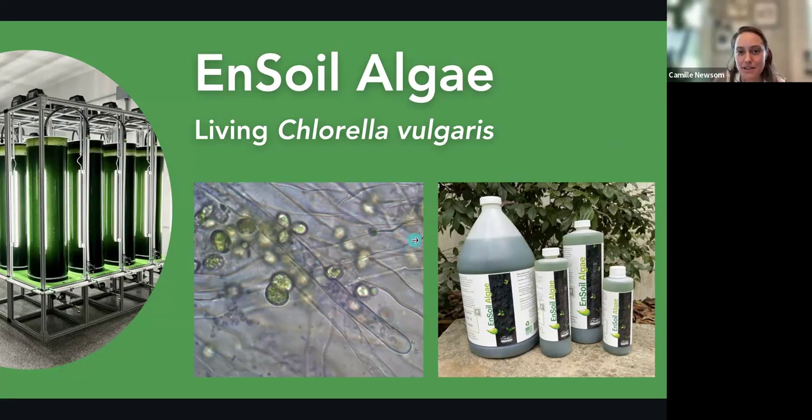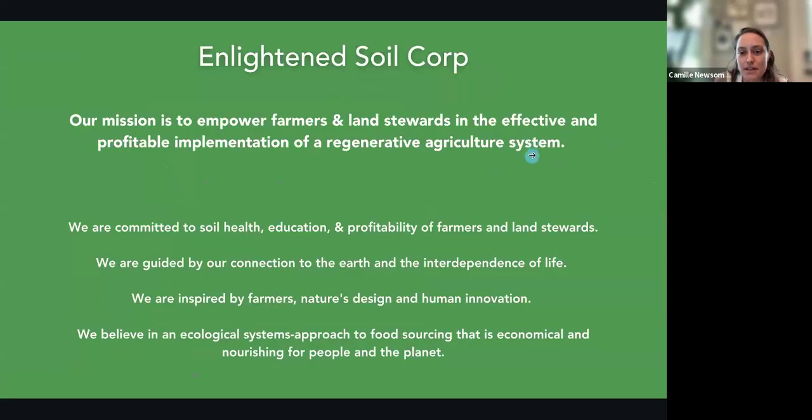This is a microscopic image in the middle here from some studies we've done on rhizophagy. But really, as a company, at Enlightened Soil Core our mission is to empower farmers and land stewards in the effective and profitable implementation of a regenerative agriculture system. What we're trying to do is work in this whole systems approach, working with nature's design, with biomimicry, with these live cell algae organisms to help farmers understand soil health. We use a highly consultative and educational approach to boost the profitability of farmers and ranchers and land stewards with this connection, both with our team and with the algae and with the earth as a whole. And we're doing this to help people reduce their chemical use, but more broadly to support this transition and the education and empowerment of farmers.